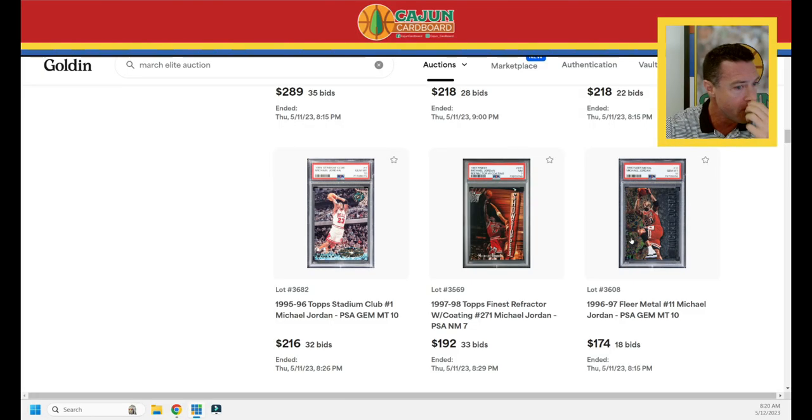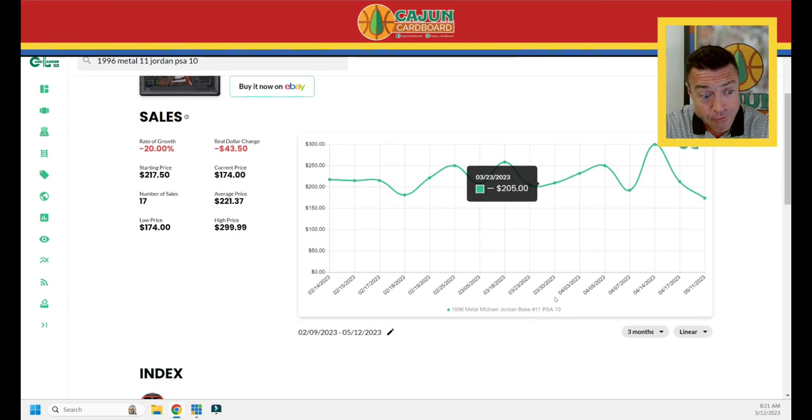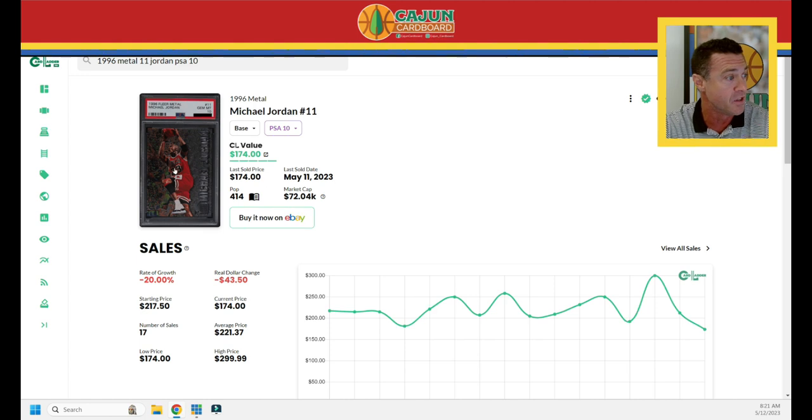We'll start with the Tale of Two base cards. Here we are, card number 24 is this 1996 Metal. It's a base card, card number 11 that you see right here on your screen. This PSA 10 sold for $174. Let's check the card ladder history. That's the lowest sale for this card in the last 3 months. So a disastrous result here for this card.